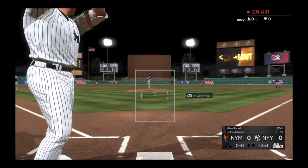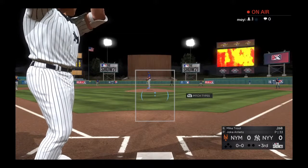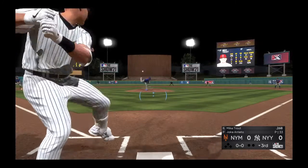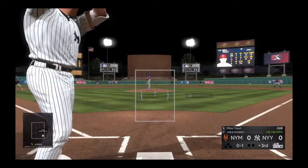And that'll bring Mike Trout to the dish as we move on to the bottom of inning number 3. Now here's the first offering. And a curveball drops in there for strike 1.